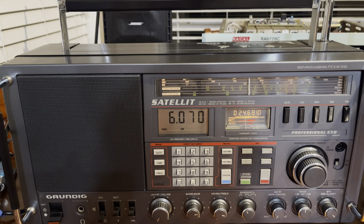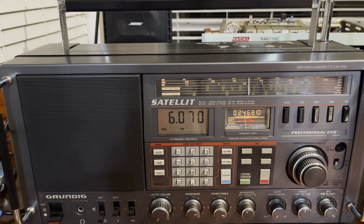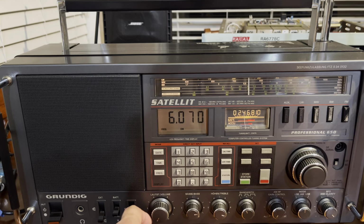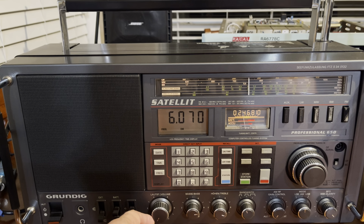Plus I've been playing with this radio, so I pretty much know that it's going to perform about the same as the Sony as far as sensitivity. There's not a big difference. Let's see, for the selectivity, let's see if I can find some stations that are close together and see how it performs.